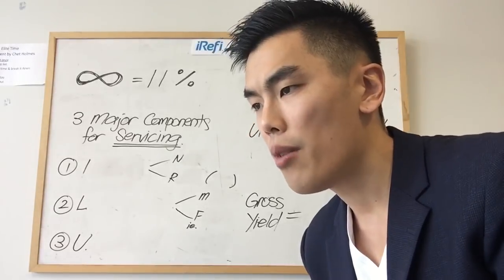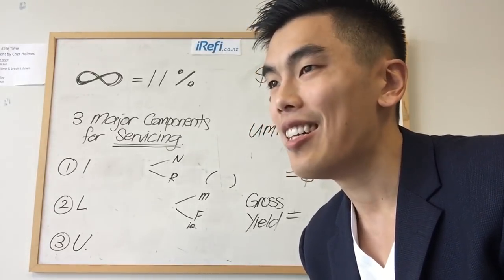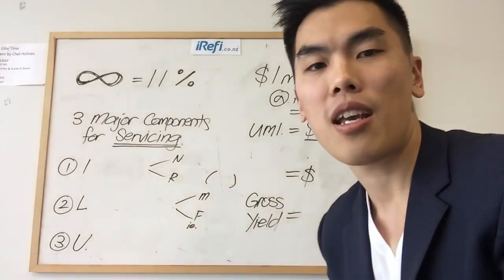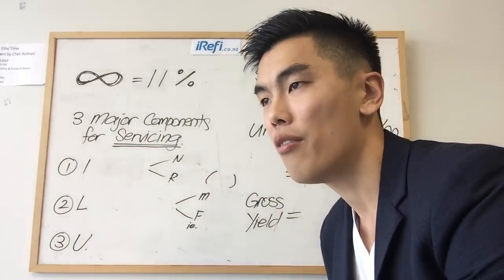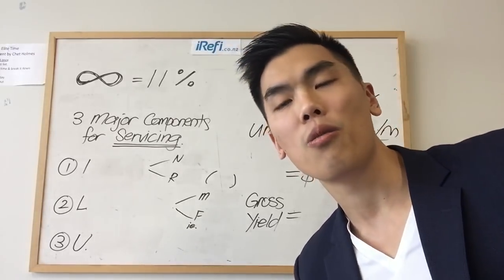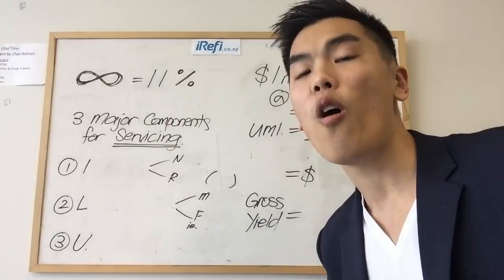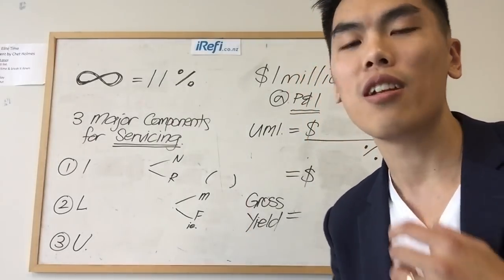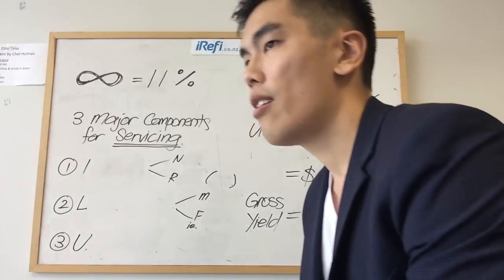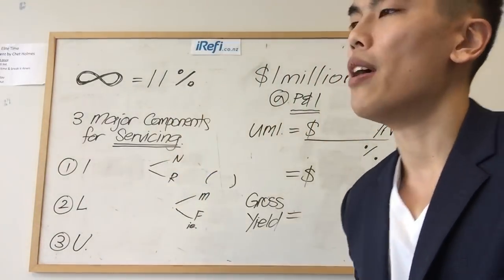If I was to sum up how you can solve this: if you can buy properties that give you 11% gross yield at the end of it, it doesn't hurt your servicing capacity at all. So what that means is you can borrow more and more and more as long as you can keep achieving 11%. So how do we come about this number?